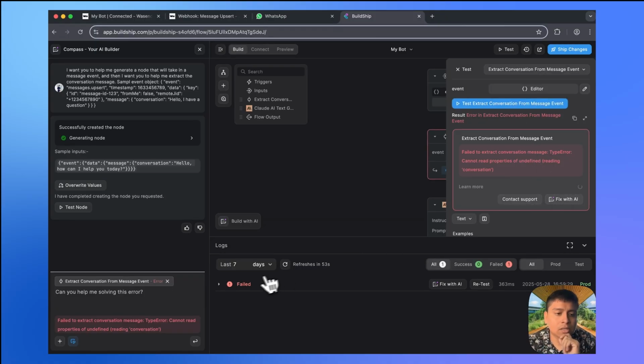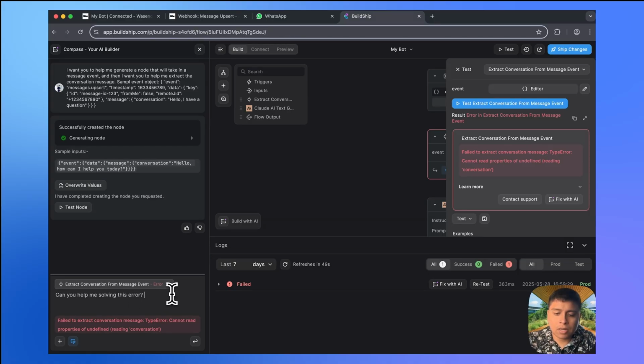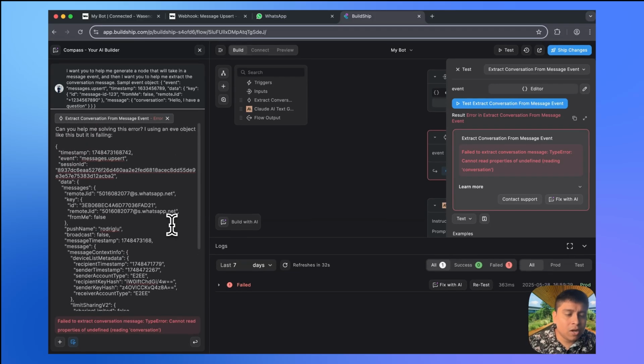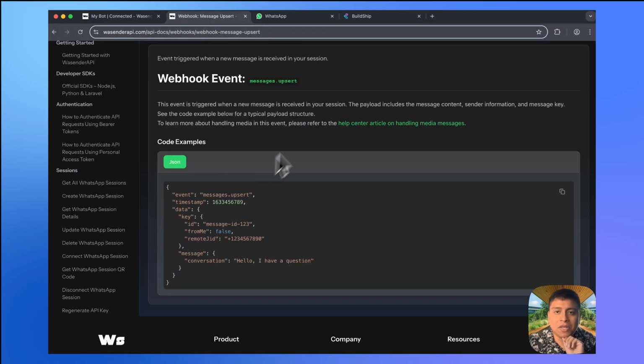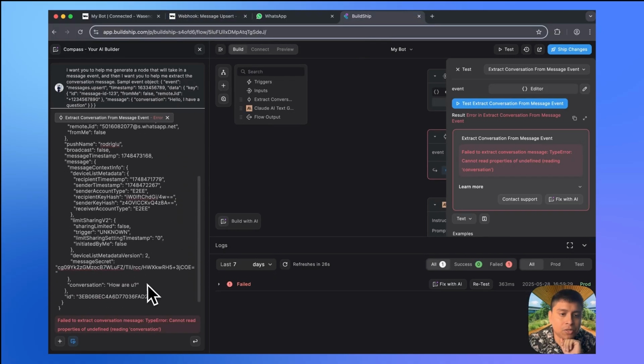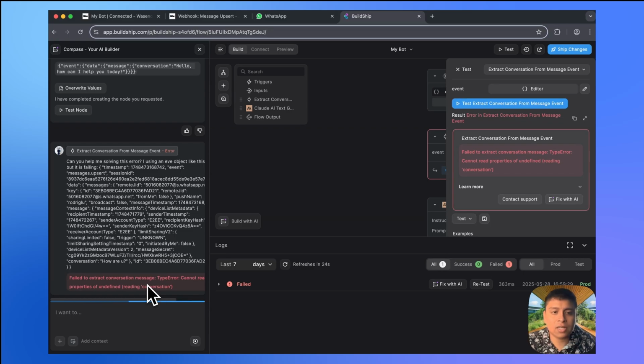Fix with AI. Can you help me solve this error? And passing using an event object like this, but it is failing. Okay. So this object looks more complex than the one that they give in the documentation here. So that might be the issue. So let's try and fix this.